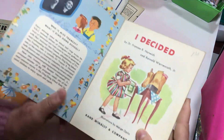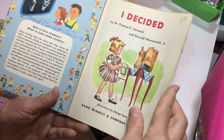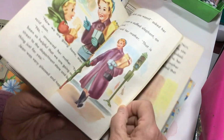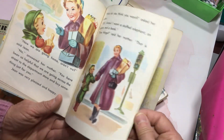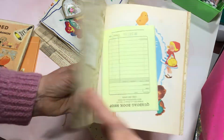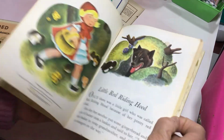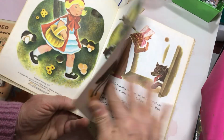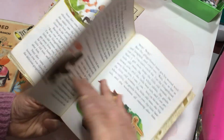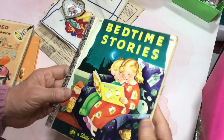This is a Rand McNally, and picture books for children, $1.25. Again, with some nice images inside, great for altering, using in vintage journals and such. So there's that one, and then this one is called Bedtime Stories. This is a little golden book, which is so cute. Look at these pictures, Little Red Riding Hood. Oh my gosh, I'm just like in heaven with these old pictures and text. So much fun to flip through.